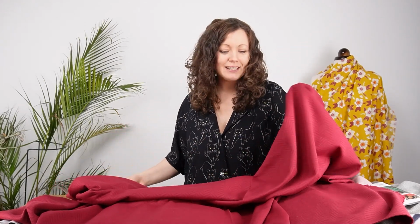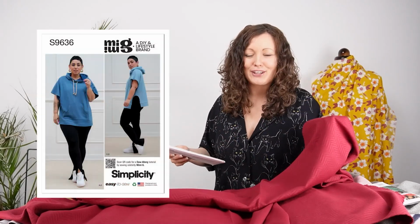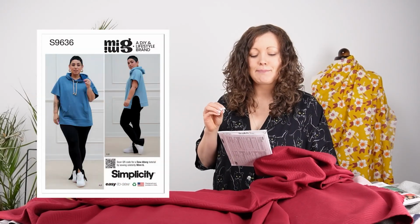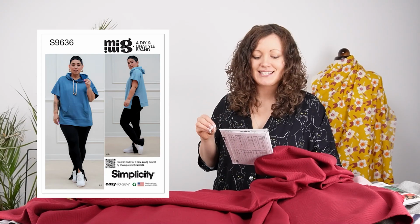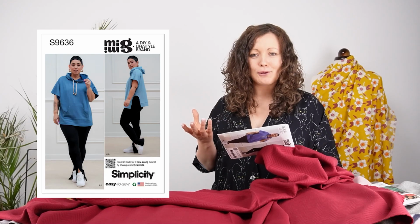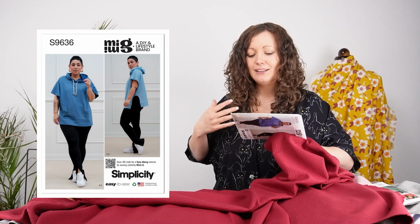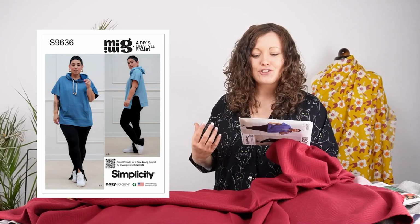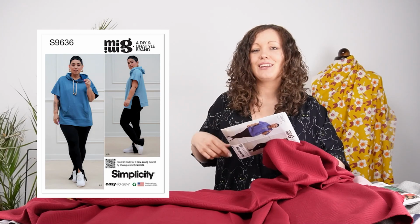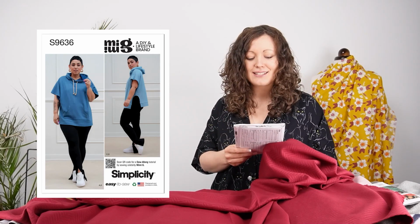It'd be great for just a regular sweatshirt, but I thought for something just a little bit different, I've chosen the Mimi G Simplicity pattern, number 9636, and this is a really cute hooded top almost. It's a loose kind of fit, almost like a tunic style with a bit of a grown on sleeve, but then with the hood detail that gives it a really casual, relaxed vibe.